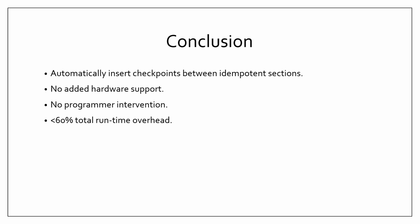As such, Ratchet offloads the burden of checkpointing decisions on the compiler, opening the door for non-expert programmers to code energy harvesting devices.